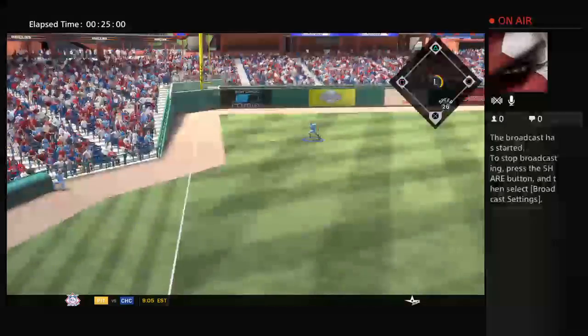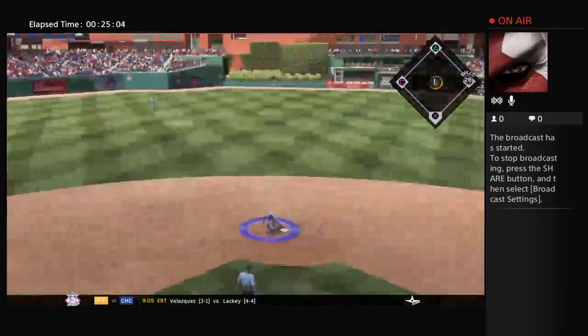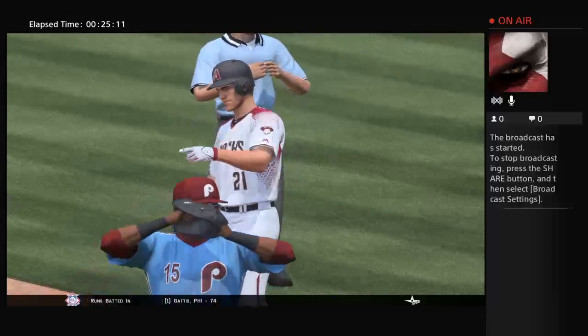Ripped down the line, and a reach to his backhand, but he can't come up with it, and the leadoff man's aboard. Well, that base hit is going to get his hit streak to 6 games now, so he's swinging it.